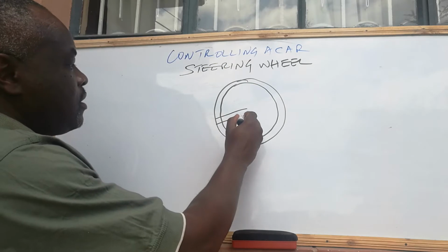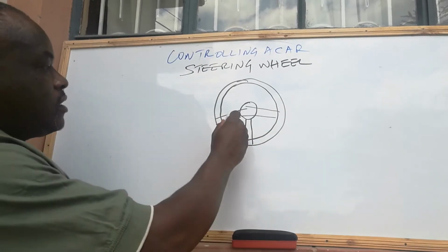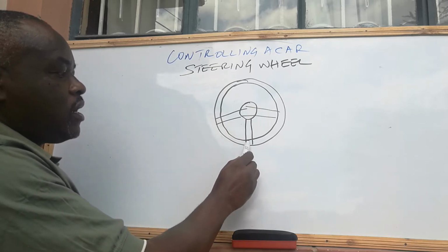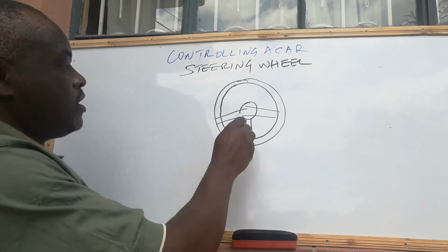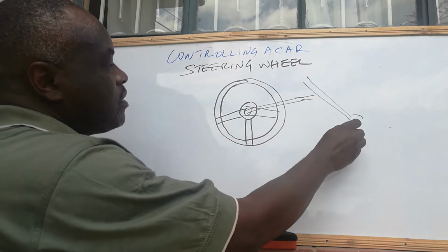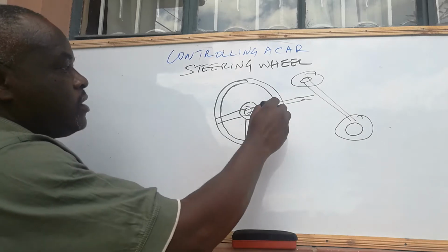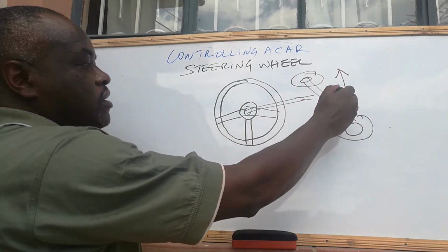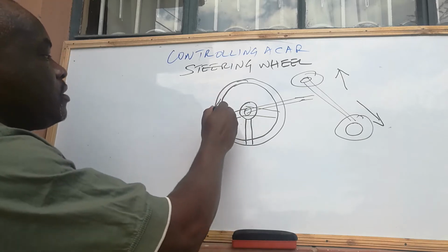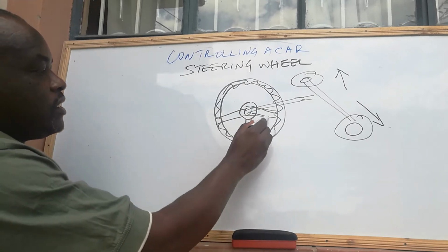It's circular and it has the controls here. Most steering wheels have got three arms that attach it to the central part of the steering wheel, and this has a metal shaft that connects to the front wheels. So when you steer a car to the left, it will turn to the left, and when you steer a car to the right, it will turn to the right. So look at the steering wheel of any car, and this is how it will be designed.